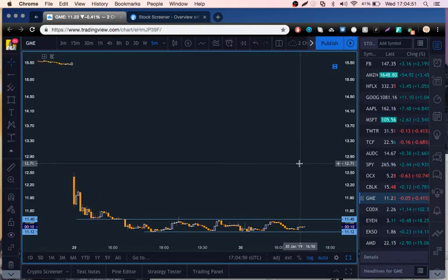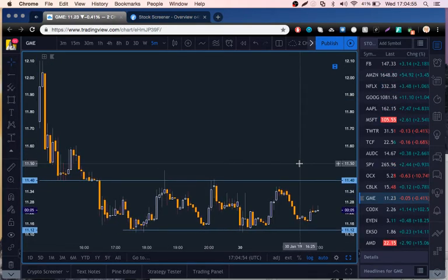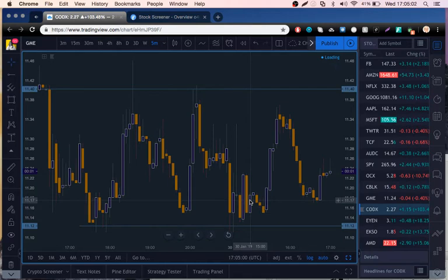GME is just stuck in between a range. We're just seeing whichever way this wants to break. We'll keep an eye on it either way. No bias. You see strong resistance, strong support in between right now. Keep an eye on it.